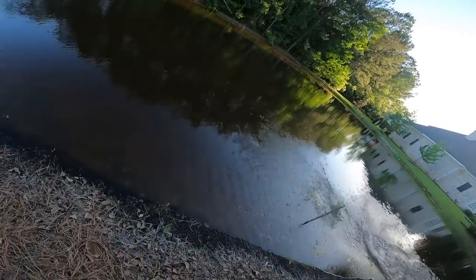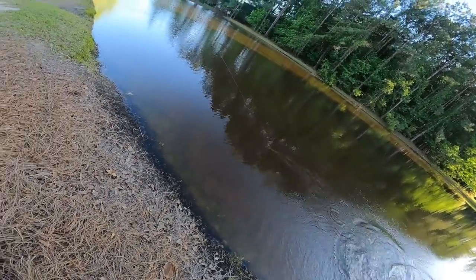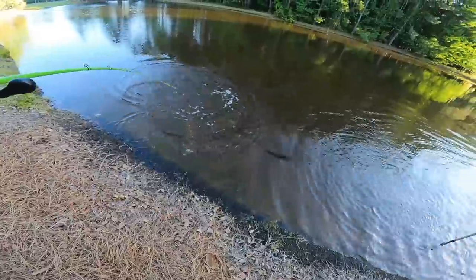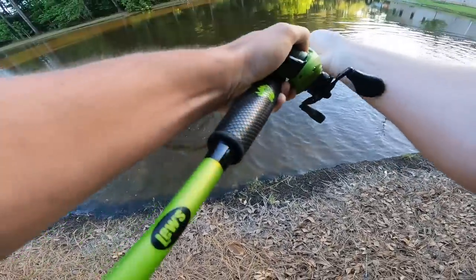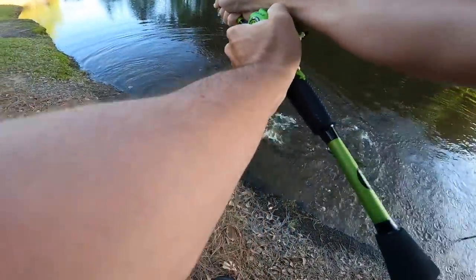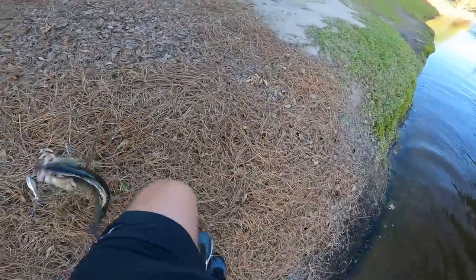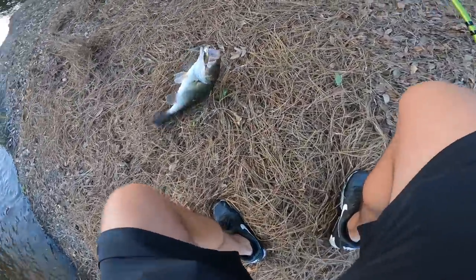Oh my gosh. Oh my gosh. Oh, there she is. That's a big one, boys. A freaking big one. On the mock patroller. Let's go, baby. You've been waiting on it. That was a good one.